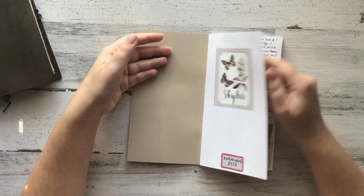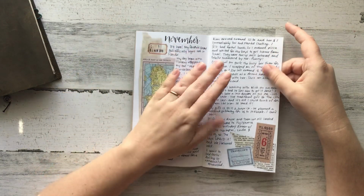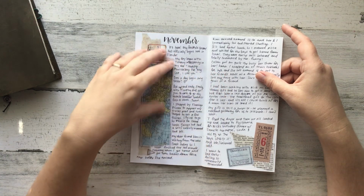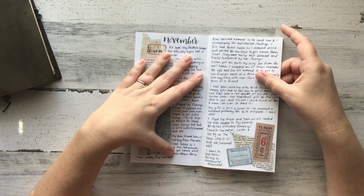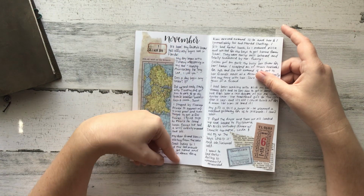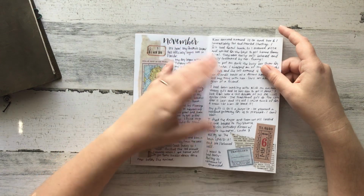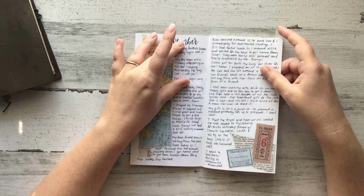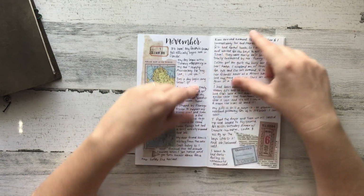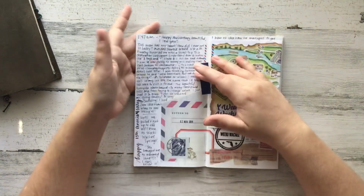I've got my cover page right here, and then I just jump right into the journaling. On the first, I wrote an awful lot. I'm not really sure. I had a lot going on that day, and I really wanted to kind of write about it, and I wasn't really being mindful about how big my handwriting was. And like I said, we did have a lot going on. I had to run a lot of errands. I had to write down something sweet about something that my husband said. It's just a lot. I had a lot going on that day.